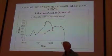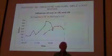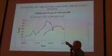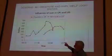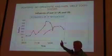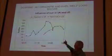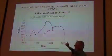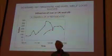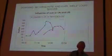Carl Wells' logo gave the opportunity to do this experiment, where I dowsed it at different times of day and compared the curve for the logo in red with the curve for a piece of orgonite on the same day. You can see that my orgonite rises to a maximum just after midday, but the logo is considerably later, perhaps when the sun is high in the eastern United States, where he is.